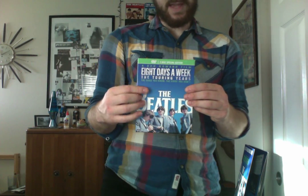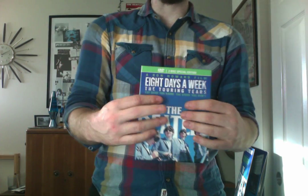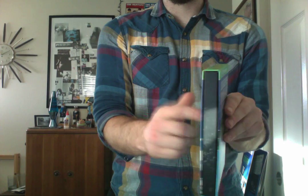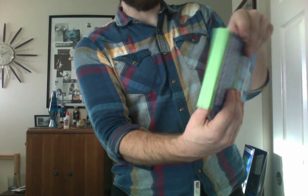But this was actually surprisingly really cool. It's in a nice, like, thick cardboard slipcase here. And then it slides out.